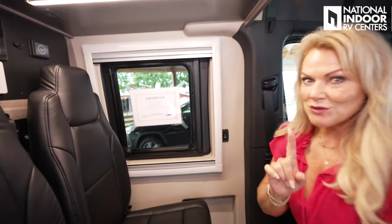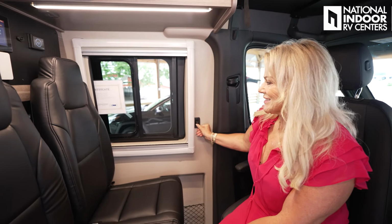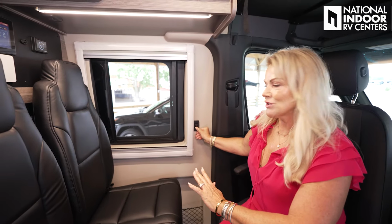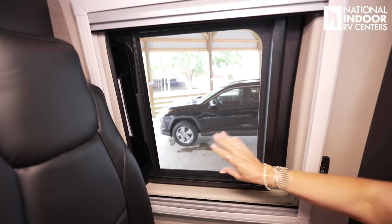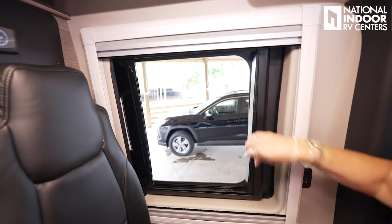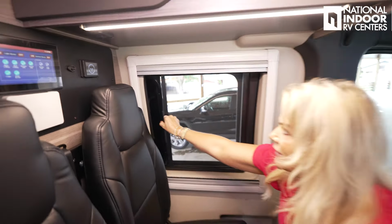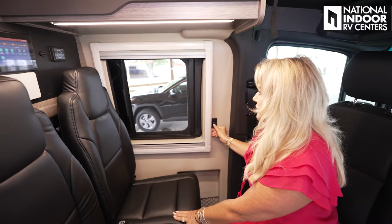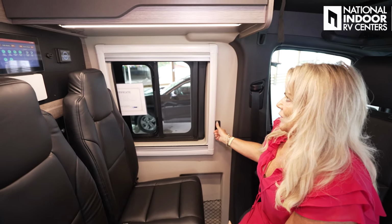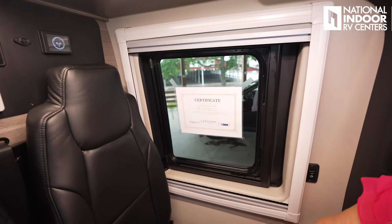Another cool feature for 2025 is I do love the power window. How nice is that? And it looks so sleek from the outside too. I think that's really nice. Got your built-in screen here, and you can still open it all the way if you want to. So if you need to hand something outside, you can, but otherwise you've got that nice little screen, and then you can just shut it back up. So I love that.